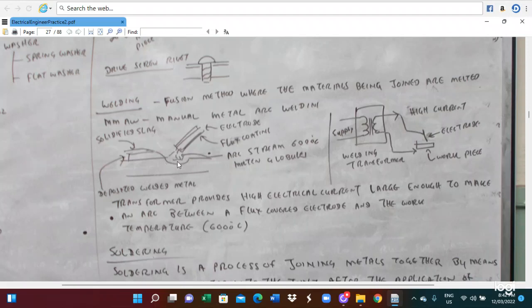And here we use welding. The welding method is that we utilize a welding machine. In a welding machine, we grip the electrode and high current flows into the electrode so that the electrode will melt because of the high current. Then the electrode metal falls onto the wall piece. So we utilize a welding transformer and electrode together.